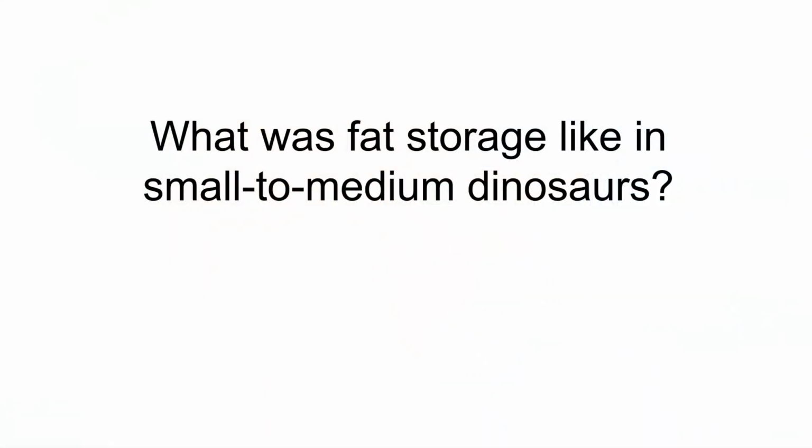And let's see, what was fat storage like in small to medium dinosaurs? Oh, that's a great question. I don't know. I think a lot of the artwork you see of dinosaurs is probably a bit too shrink-wrapped. You know, they're shown to be a little bit too muscular in that svelte, muscular kind of way. Most dinosaurs probably would have been a bit thicker, like many mammals are today. But beyond that, that's a really tricky one to ask because we just don't normally find fat preserved as fossils. We normally just have the bones, and we have to judge from the bones where the muscles attach and how big the muscles were, and so on.